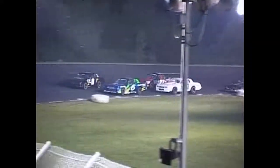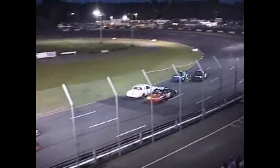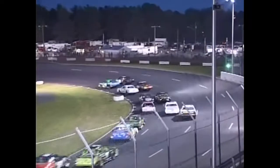Out front, here comes Provost for the lead. Chad Provost to the inside. Keith O'Neill drifted up the track along the back stretch, sliding up towards the wall. Here comes O'Neill on the outside, back to the point. They go back and forth for the lead. O'Neill working on the outside, Provost hooked up on the inside.